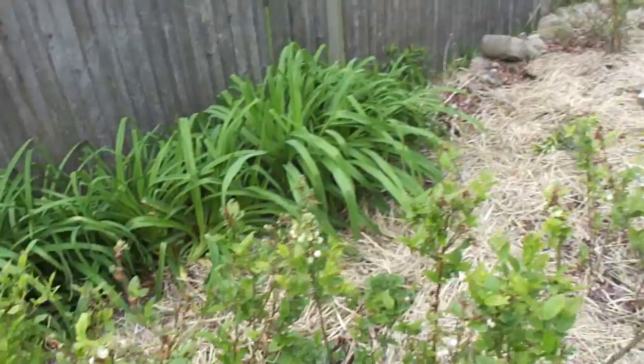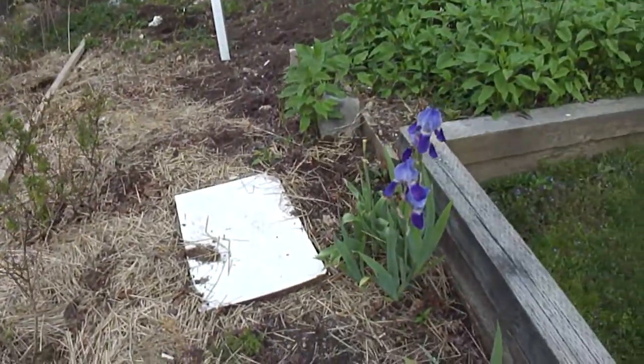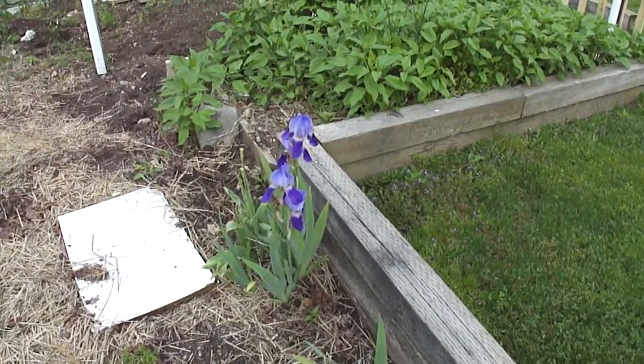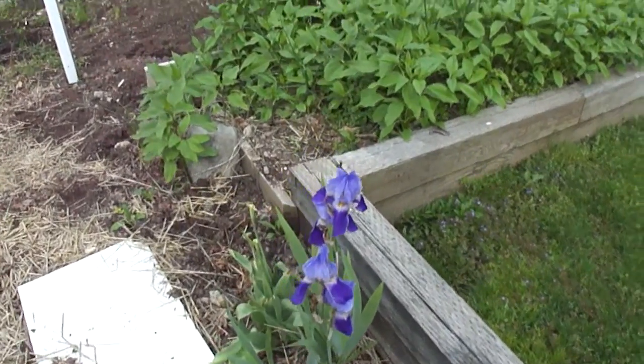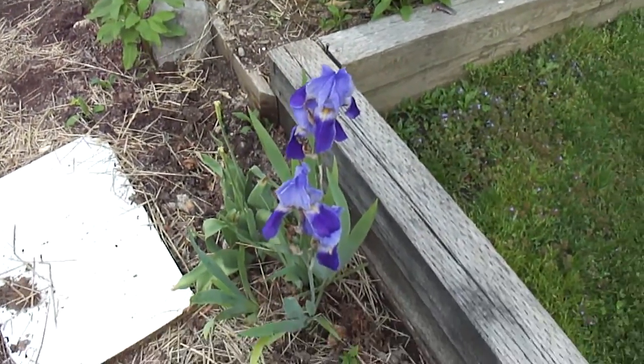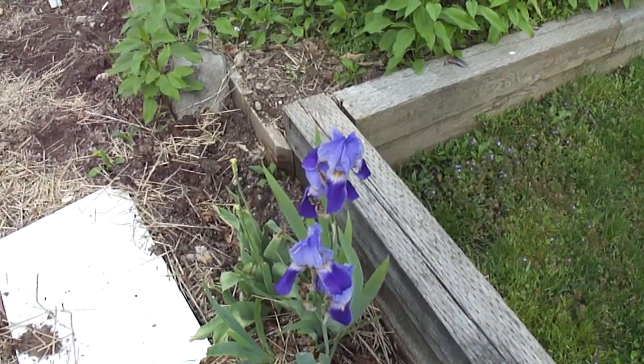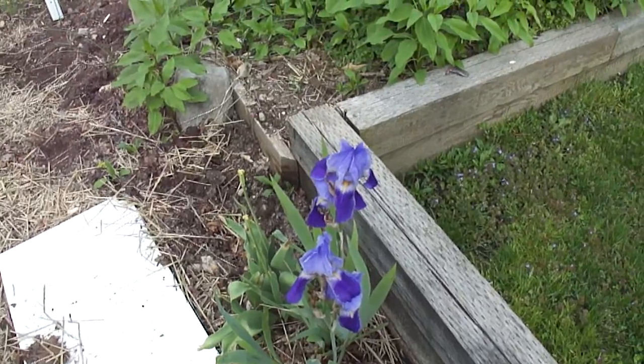Alright, well, he's busy at work. My bees are in the hive lollygagging, I guess. Some of the irises that I transplanted last year have been flowering, really pretty flowers. It hasn't been real sunny for them, but we'll take what we got.